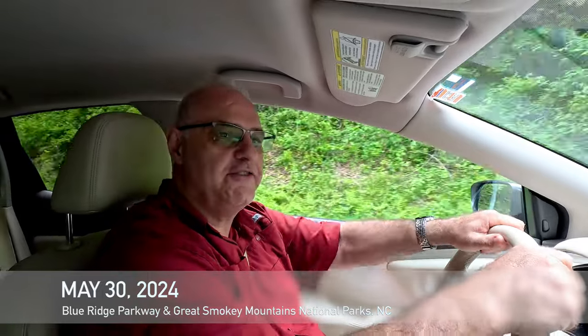Hey everyone, this is Joe with Southeastern Frontiers, and today I am driving the Heintooga Ridge Road, I think is what it's pronounced, in the Smoky Mountains National Park. This is a loop road. Part of it is paved, part of it is dirt road, and the first part is an extension of the Blue Ridge Parkway. So that's where we're at now, and we're going to check it out. So come along.